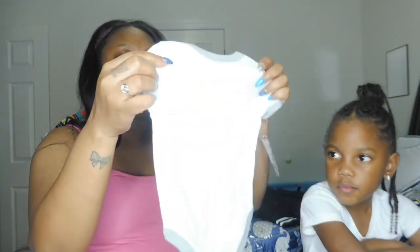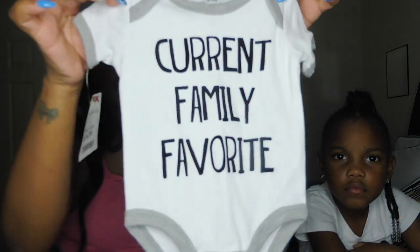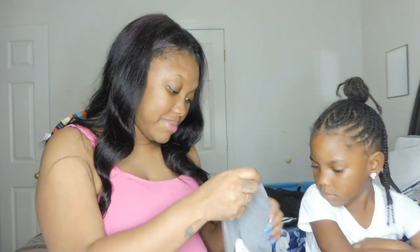So then we also have this one that says current family favorite. Maybe this was part of that 6-piece set. Yes. Current family fave, 3 months. And it's gray, white, and black. Sticking with the things that I had in my head.